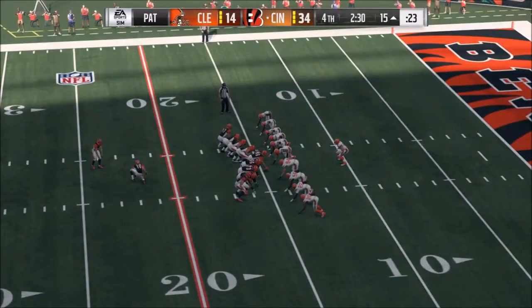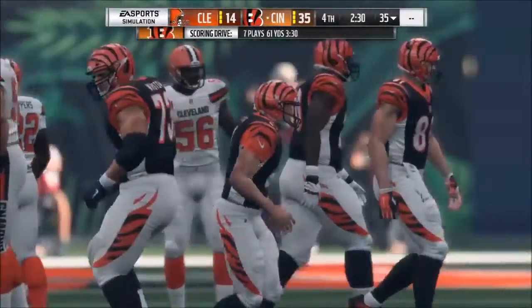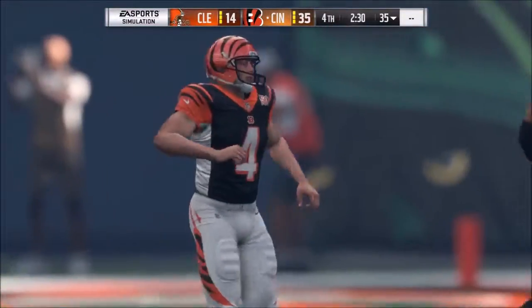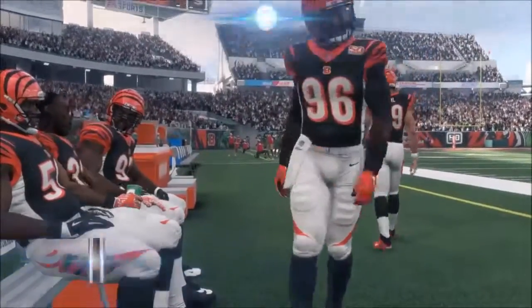Here's Bullock now for the extra point. And he's been a busy man, 5 for 5 now as he knocks another one through to extend the lead. They go 61 yards on that drive. And it ends with a Jeremy Hill touchdown run.